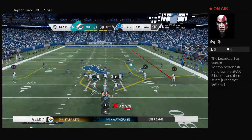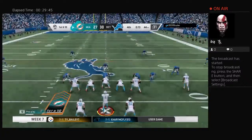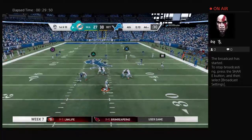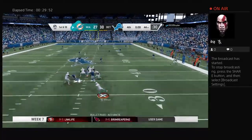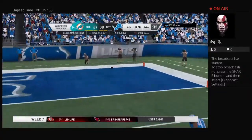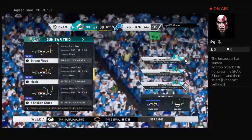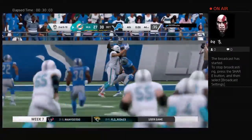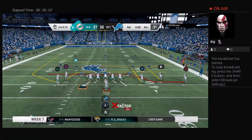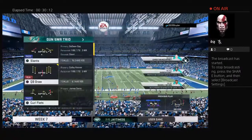Took just one play to move all the way to the 44 as they try again on first down. They'll look to throw. He's going to let it fly. And that'll be incomplete with just 6 seconds left on the clock. So now 2nd and 10 after the incompletion on first down. So now with 6 seconds remaining, we get a timeout on the field.